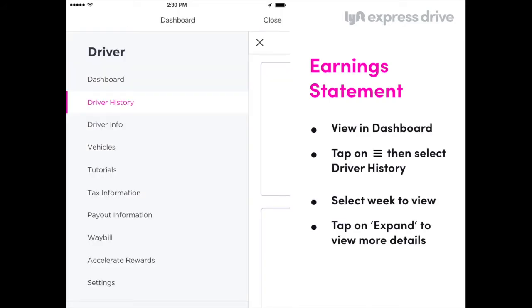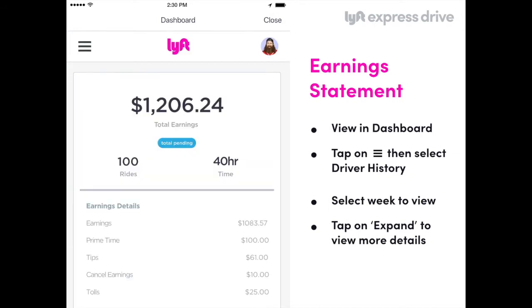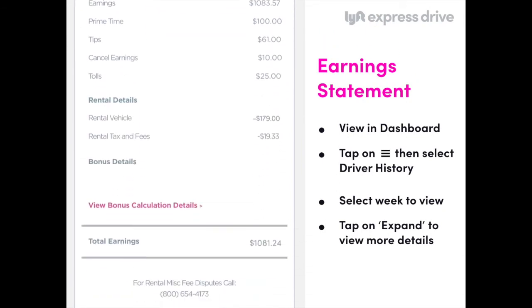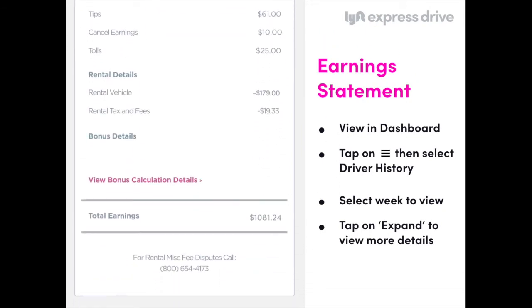in the dashboard menu. Here's an example of what your earnings statement will look like. Your earnings section will show you all that you made, including tips and canceled earnings. The section labeled Rental Details shows a breakdown of your weekly rental charges, taxes, and any fees. You can expand the fees and taxes to view a comprehensive breakdown. And lastly, if you earned any bonuses such as rental rewards, those will be listed under bonus details.